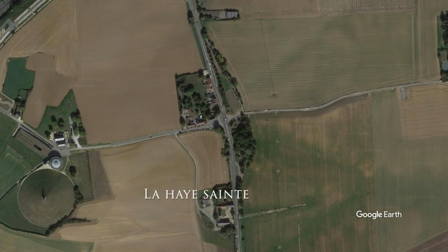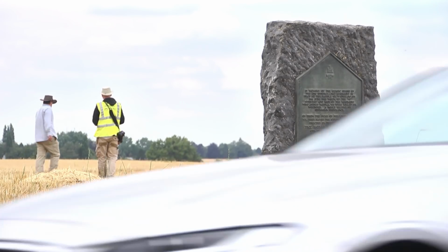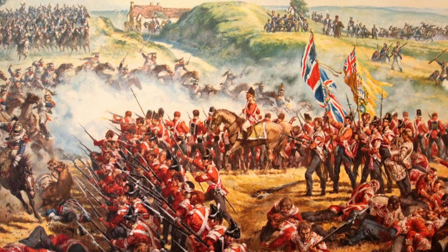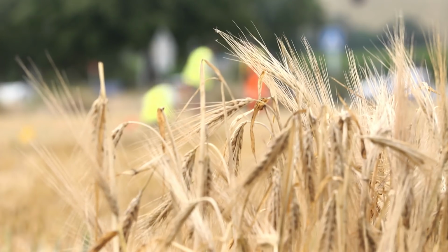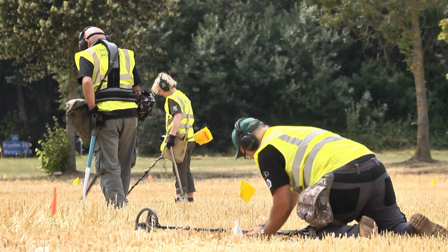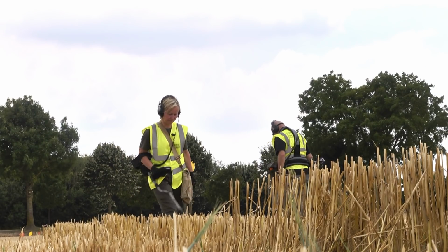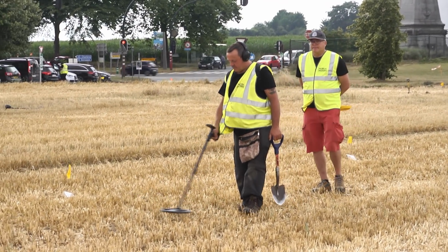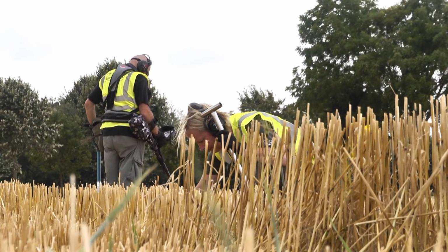And up at Le Haye Sainte, at the crossroads where the farm is, the field where the Inniskilling Regiment, the Irish regiment that suffered very badly late in the day when Le Haye Sainte fell and the French brought up their artillery and pounded the square for a long time at a very close distance, killing and wounding many of the men there. That field became available to us, thanks to the landowner. And so we've had people in there doing a full-on, very detailed detector survey with mixed results.